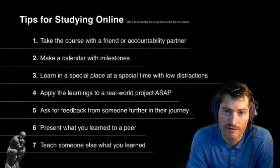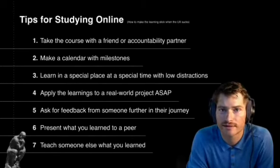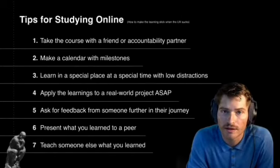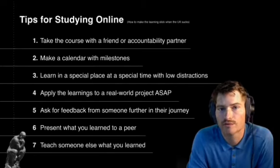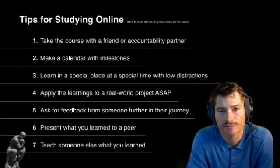The first thing, take the course with a friend or accountability partner. They're going to push you and be like, hey, did you do that assignment? Are you showing up for class? Did you complete that course? That's super helpful. Having human motivation, we're very social creatures. We care about our own networks and our people, and we're altruistic. We want to help others. So that really helps you to have a friend. Makes it more fun, of course, but even an accountability partner can help.